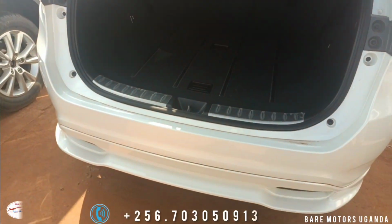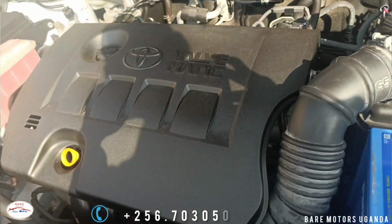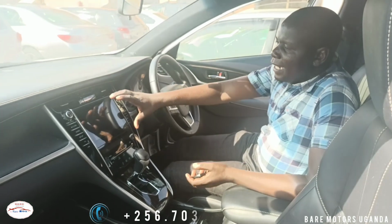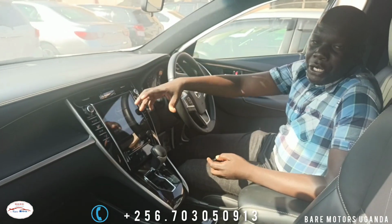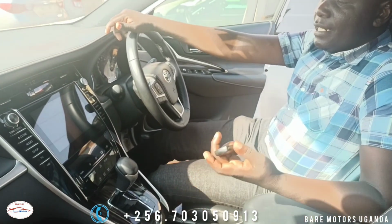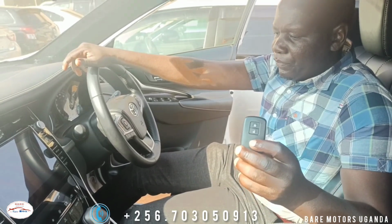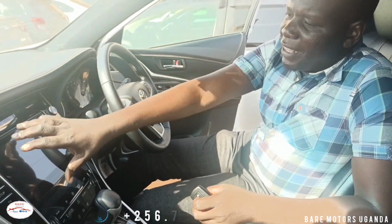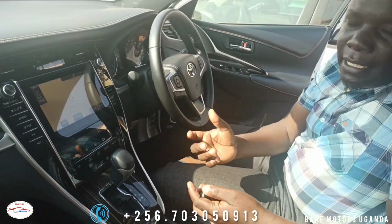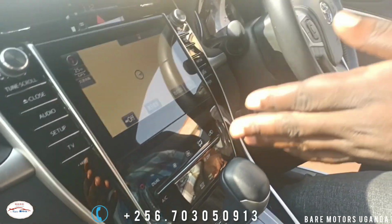Well, this is the interior of this vehicle. It has a sleek dynamic design on its radio. And this one has a keyless entry, and this is its remote. With everything here, everything like digitalized radio, like radio and infotainment system.